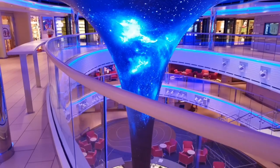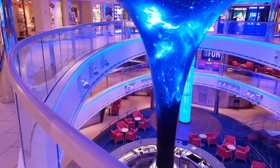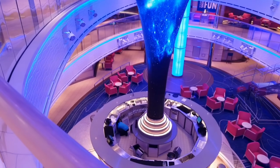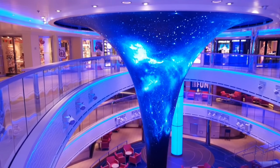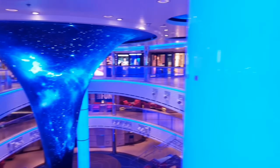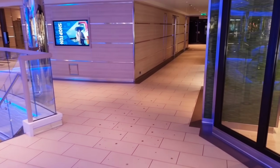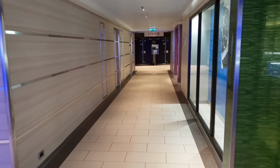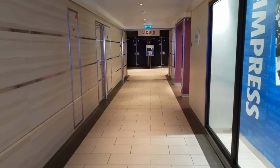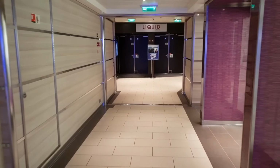So this is the very famous light sphere. Looking down there to Deck 3, 4, and where we are here on Deck 5. And that has 100 different images playing continuously. So if you are here at different times of the day. And then this will eventually end the tour of Deck 5.